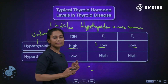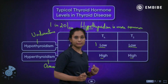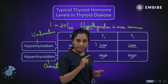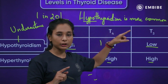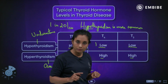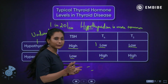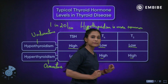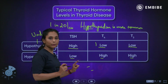In case of hyperthyroidism, the gland is making more and more of T3 and T4, but TSH is less. See, when there is more T3 and T4, via negative feedback loop, these two hormones signal pituitary and hypothalamus to release less of TSH and less of thyrotropin releasing hormone. We have learned this in our previous sessions, but because of some issues, this is not happening. Even though there is low TSH, the secretion of T3 and T4 is very high. This condition is called hyperthyroidism, and this is because of overactive thyroid gland.